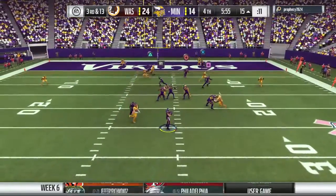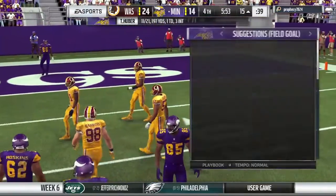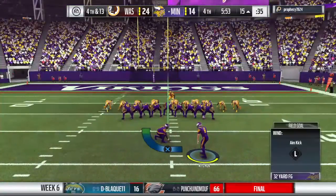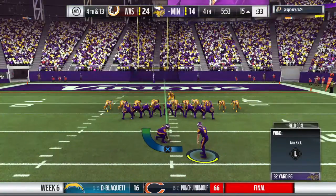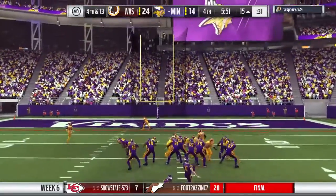Now a shotgun snap as they'll look to throw. And this is going to be incomplete. When you see passes knocked down by those guys I call the frustrated fullbacks, the linebackers, you know that in their zone coverage, they were able to drop, see the ball thrown, and react to it very quickly.